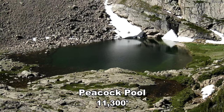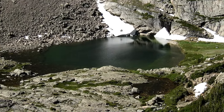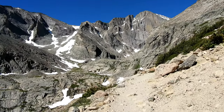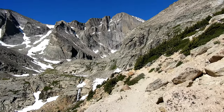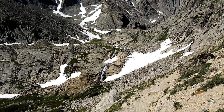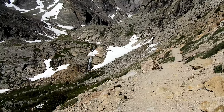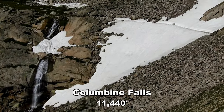And that's looking down to Peacock Pool at the base of the Columbine Falls, which we will see here in a moment when we get around the corner. Chasm Lake is going to be right here. And right there is going to be Columbine Falls, and I can already see the snowfield that we have to hike through.